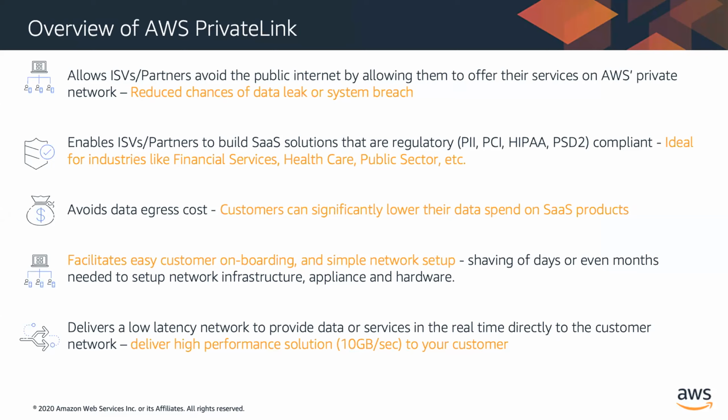And we are seeing customers and partners who have developed software as a service, particularly in financial services or healthcare, now begin to look more seriously at PrivateLink and offer it as a connectivity option to their customers, as an alternative to their current VPN or transit gateway type connectivity. This is happening more and more, and I think it's going to happen more and more into the future.